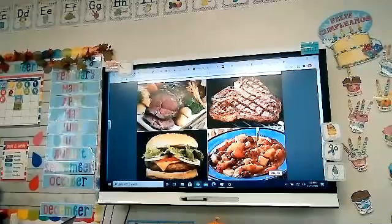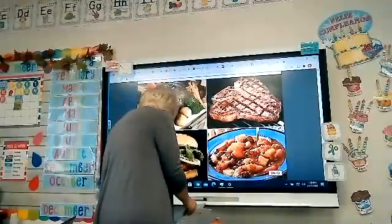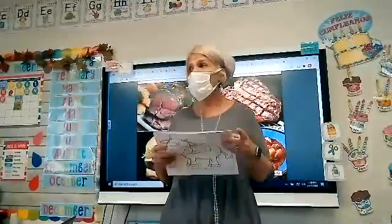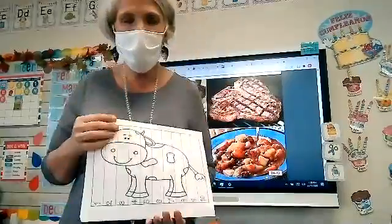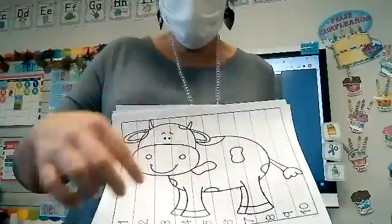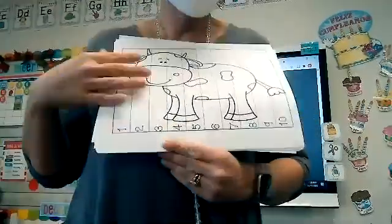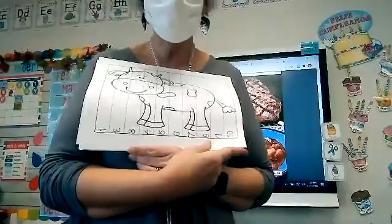All right. So right now, what you're going to do and what my online kids are going to do is we are going to make a puzzle of a cow. So online people, you will see that this has lines, okay? You're going to cut it out in strips and then you're going to put it back together. And you can see you need to make sure that you put it back together with the order of the numbers that's at the bottom, okay? So you will glue this in your notebook, that's fine.